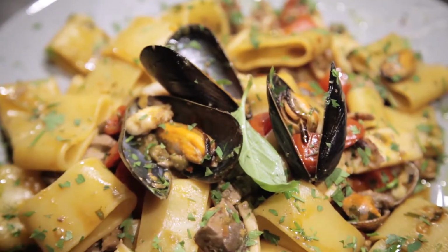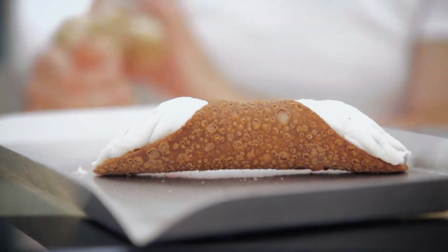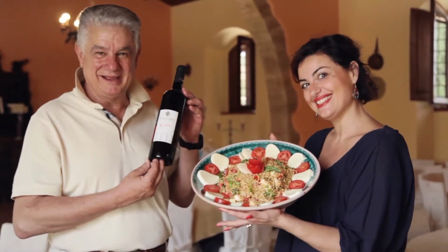Everything was delicious. I better have another dish before I go home. Oh, and the cannolis, Mamma Mia cannolis, they were so good. And the people were just so friendly. Their hospitality is just probably unique.